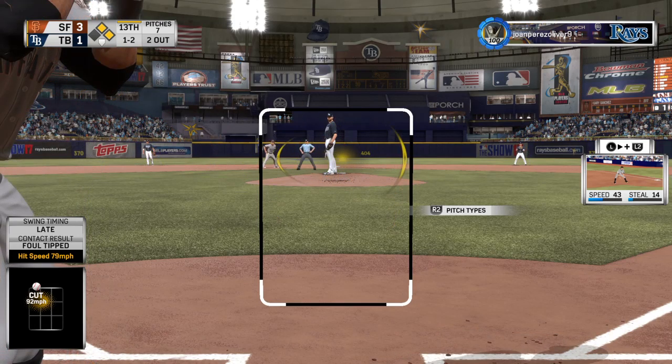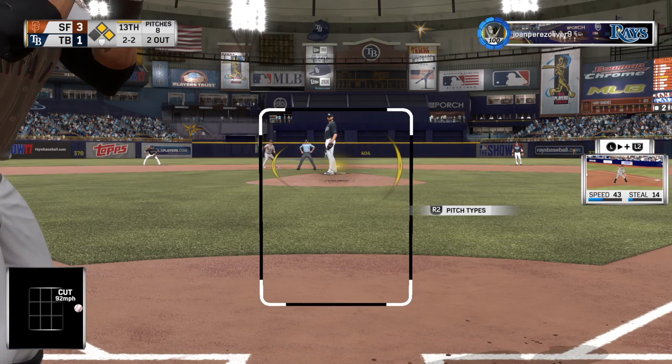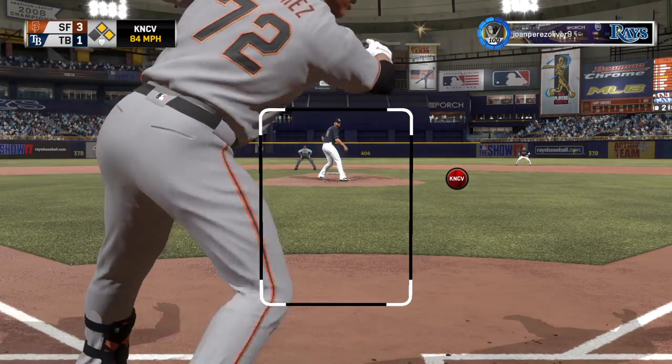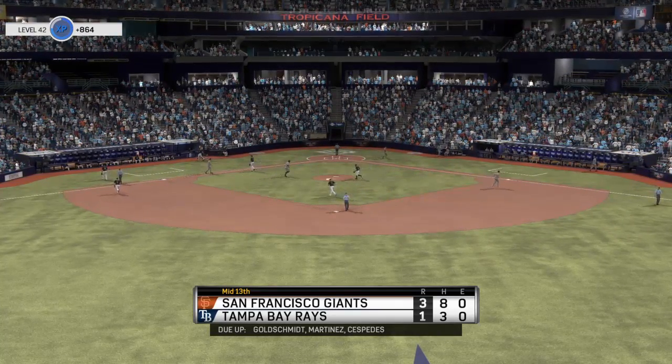And this will be fouled away. 2 men are on with 2 men out. And that misses 2-2. And he strikes him out here for out number 3, but the damage has been done as now they'll need some extra inning heroics to pull this one out.